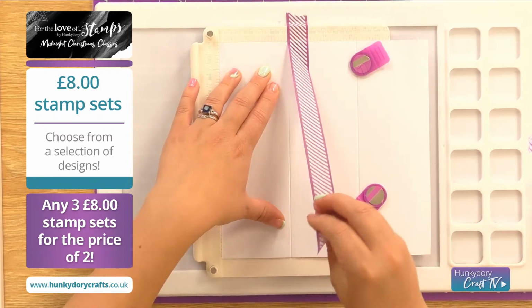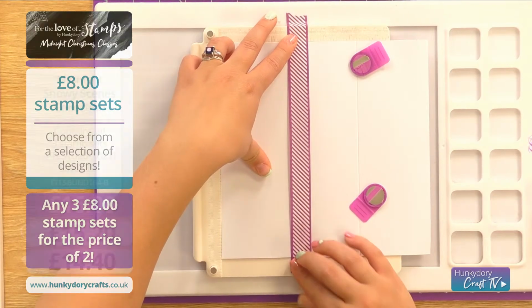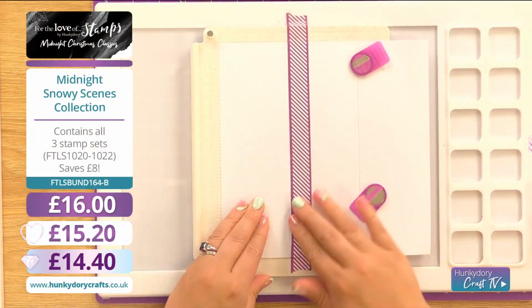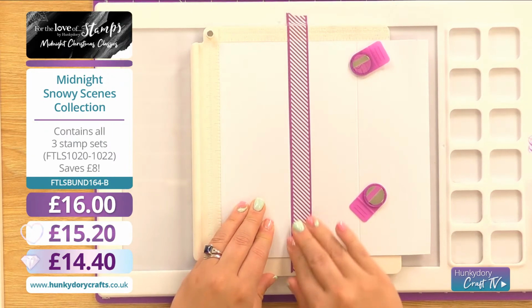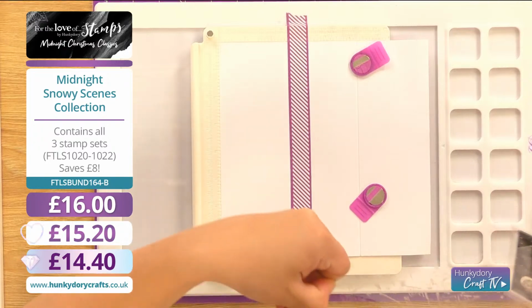And just straighten that out onto the very edge of that score. Popping that on there now, and then we're ready to go. So let's get our Village stamp, and we're just going to stamp this in black.